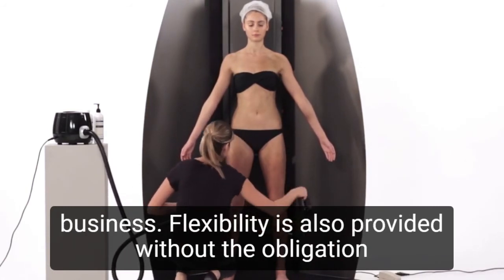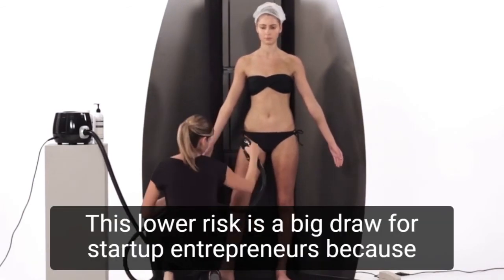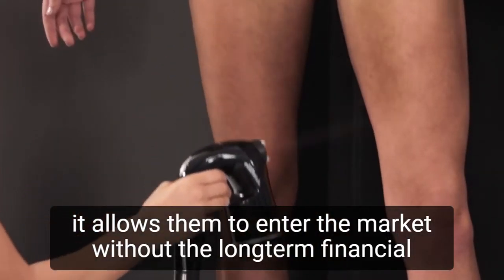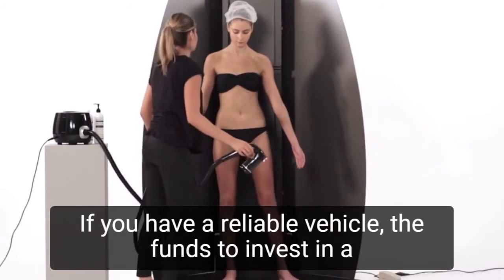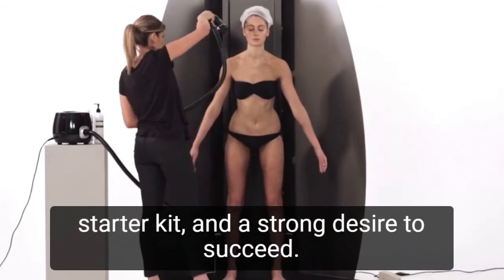Flexibility is also provided without the obligation of monthly rent charges. This lower risk is a big draw for startup entrepreneurs because it allows them to enter the market without the long-term financial commitment of a lease. Taking the first steps is simple if you have a reliable vehicle, the funds to invest in a starter kit, and a strong desire to succeed.